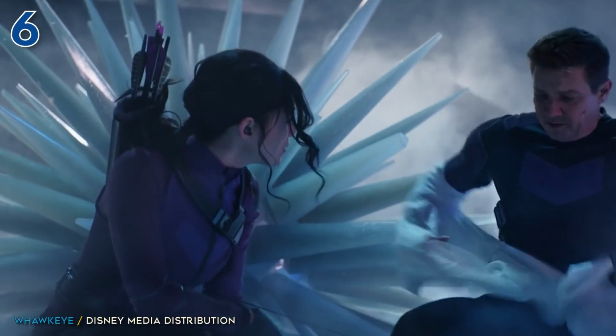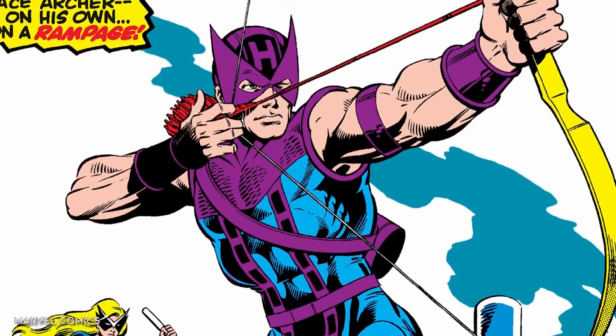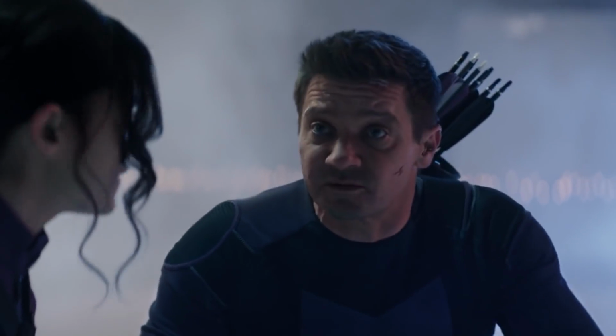Hawkeye's newest look is great, but it didn't start that way. I realized we couldn't get the exact ridiculous mask from the comics, but something a little more inspired would have been great.